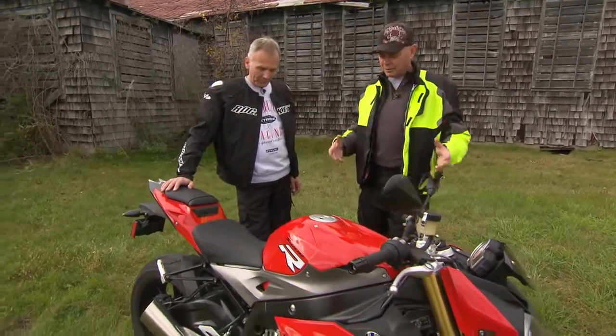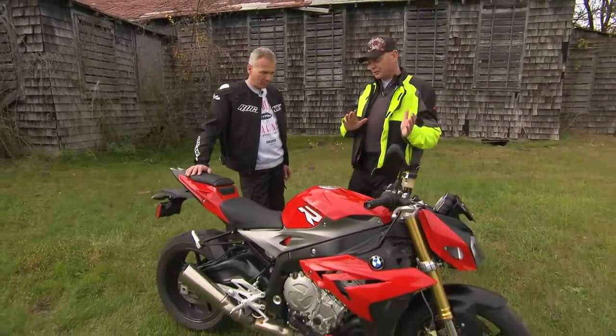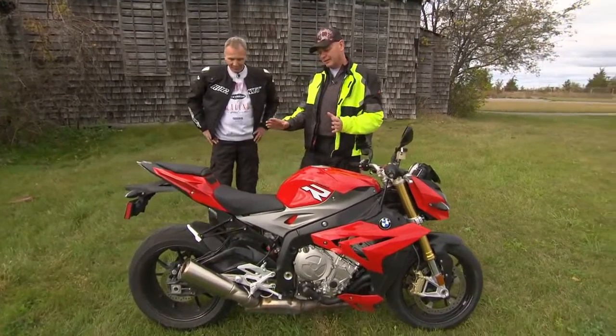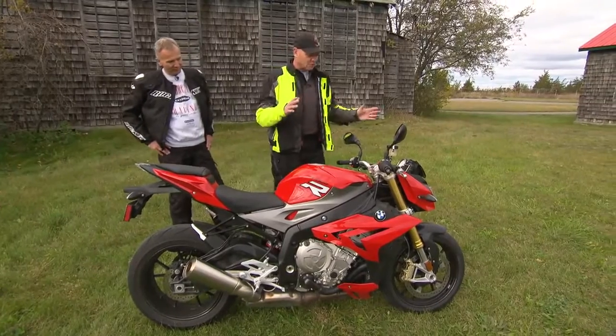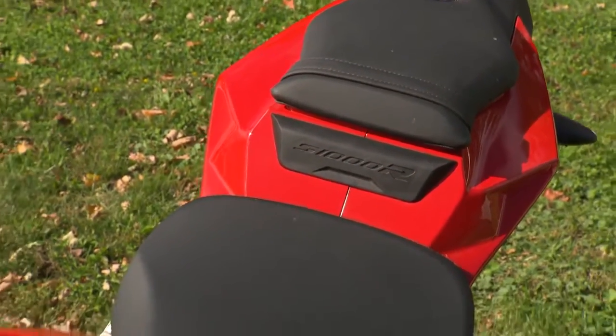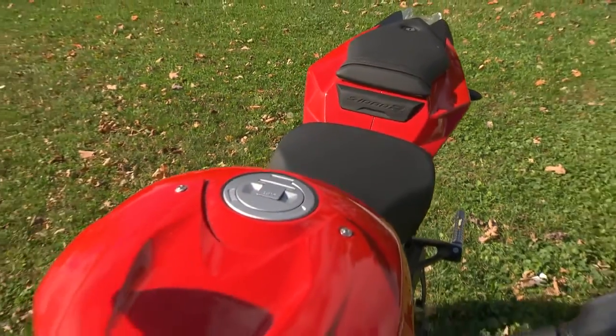Yeah. How did you find the riding position? This is, you know, a little different. If you turn your eyes one way, you're seeing a hyper sports bike, and if you turn your look this way, you go, oh, naked super bike, right? Yeah. Wide bars. How did you find that in terms of the riding position and the leverage?